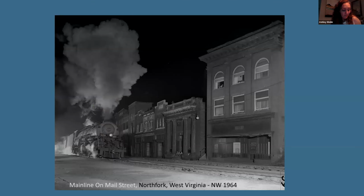Link's most iconic work is of nighttime train photography, like this one here of Main Line on Main Street. It says Mail Street, but it should say Main Street, in North Fork, West Virginia, which, by the way, we recently had a lecture with John Abbott, who wrote Following in the Owl's Footsteps. And he actually revisited a lot of the locations that Link photographed. And looking at this location today, there's literally nothing there. The buildings are gone. It's just foliage, which is really, really upsetting.